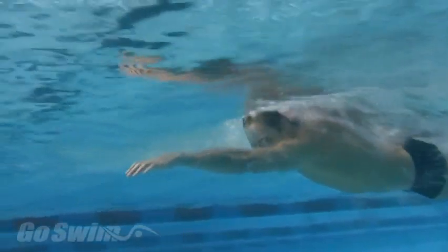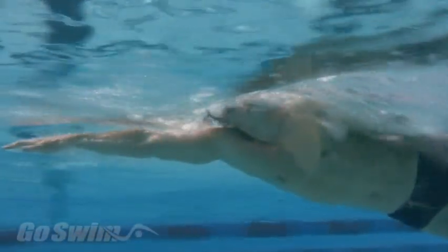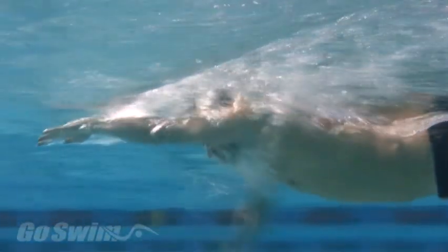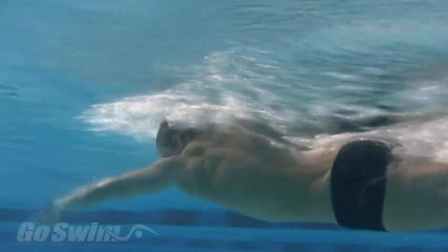Notice that Roland never lifts his head to breathe. When it's time for a breath, he keeps his lead arm extended. He gives a little turn with his body and head, gets his air, and then returns his face to the water. The breath is very relaxed and very, very low.